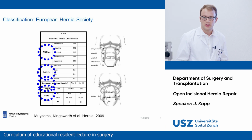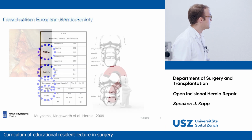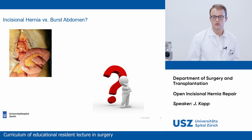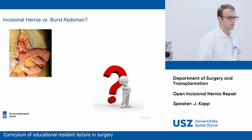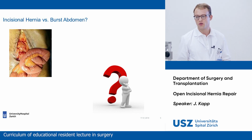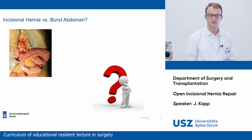In terms of classification, there are multiple classifications. However, that of the European Hernia Society is most often used, particularly with regards to publications. And it's also useful to distinguish the entity of incisional hernia versus a burst abdomen. Any of my colleagues in the back have an idea of how we can distinguish that? What is the most important distinguishing factor?